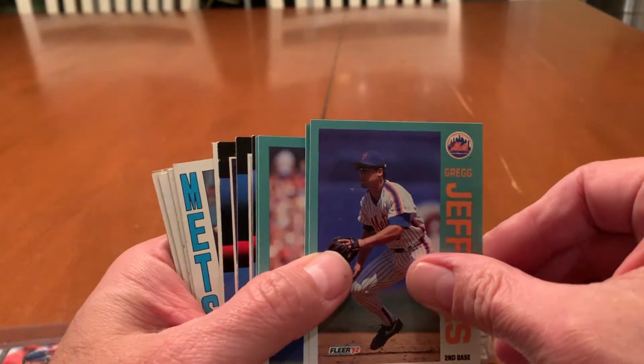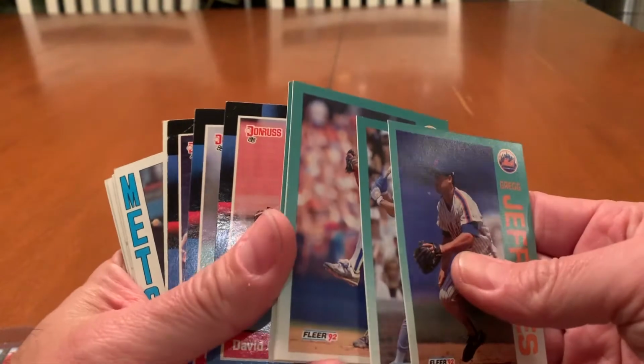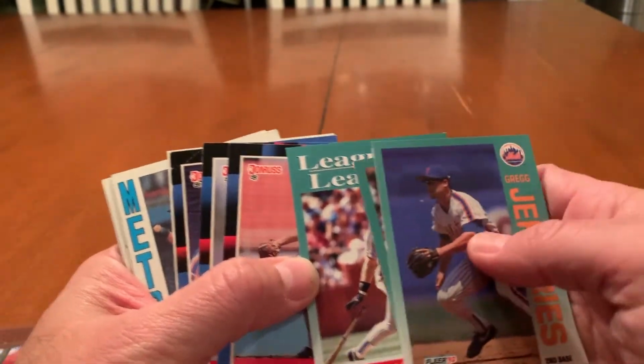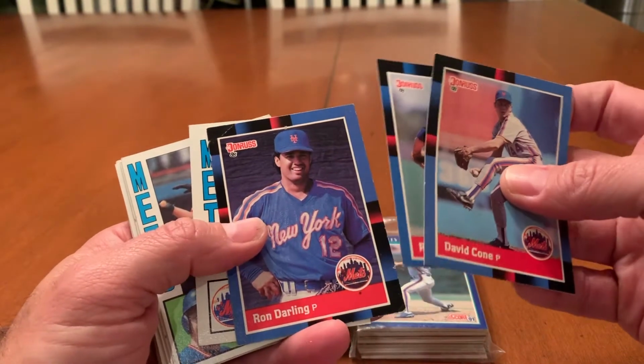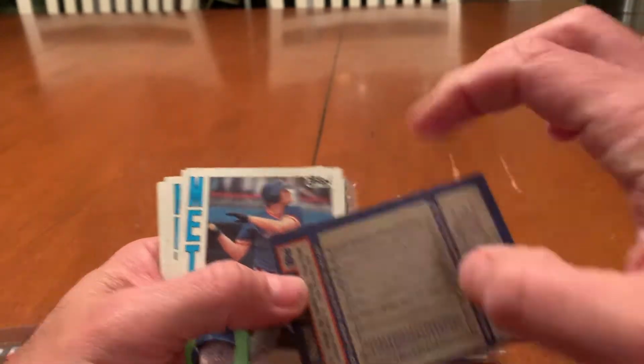Let's see, Greg Jeffries, this is 92 Fleer, Kevin McReynolds, Julio Valera, Terry McDaniel, and Howard Johnson League Leaders card. All right, so now we got 88 Donruss, David Cone, Rick Aguilera, and Ron Darling. We got 84 Topps.